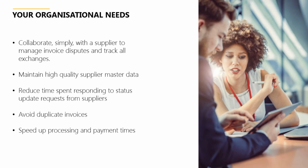Reducing the time spent responding to status updates from suppliers. So they're phoning up: have you got my invoice? Yep, you've got my invoice. Have you paid my invoice? What, you've not entered it yet? Where is it? That takes up a lot of time. As you mentioned before, 30% of AP's time typically is spent answering these kinds of questions, which offer no value to your organization whatsoever. So it's a business cost that offers no benefits at all.